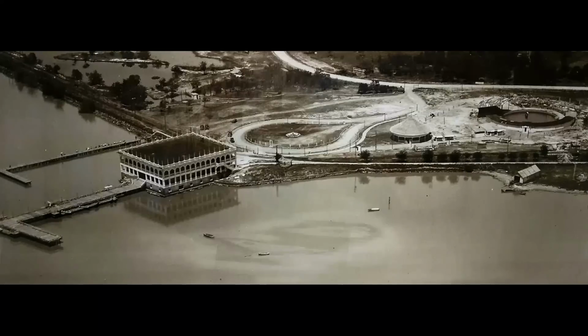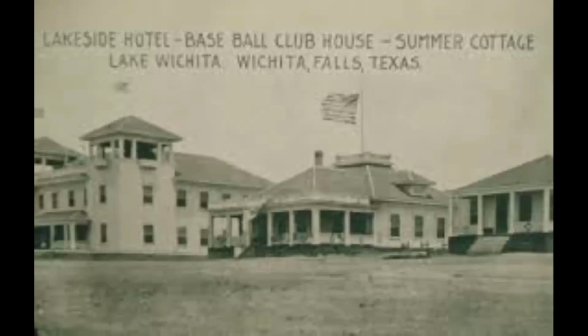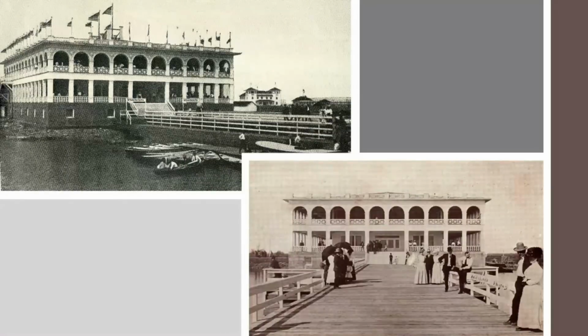Lake Wichita had a recreational area that included a three-story colonnaded pavilion, and we are told that by 1909, Lake Wichita was connected by an electric trolley line to the city of Wichita Falls. The Lakeside Hotel at Lake Wichita was said to have burned down in 1918, and the colonnaded pavilion was razed to the ground in 1955, we are told, after visitors were said to have lost interest over time in Lake Wichita as a resort.